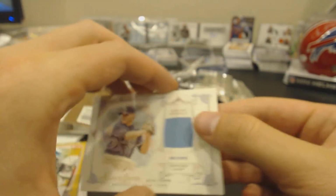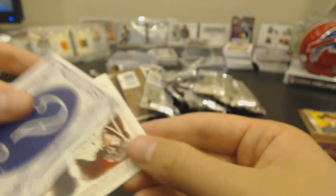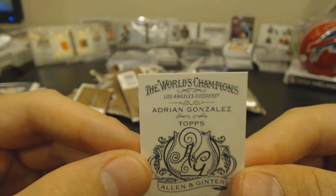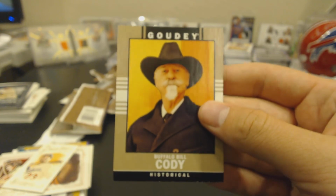I also got a hit in Allen and Ginter, non-numbered, but it's a 1 in 79 pull. And we got an Allen and Ginter code card, as well as a no-number ANG back Adrian Gonzalez. And then out of Goodwin Champions, we got two Green Mini Lady Lucks and a Buffalo Bill Cody Gowdy card.